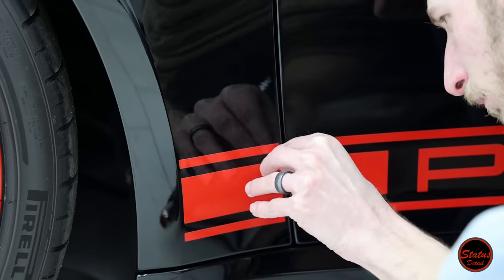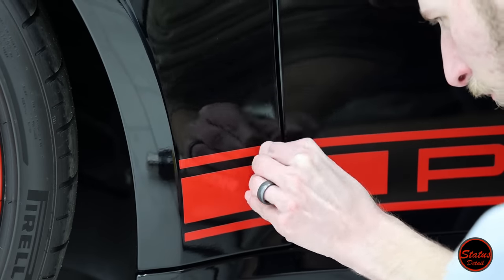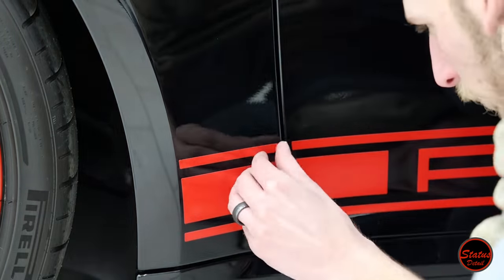On this car, we did have to do some sticker removal because we were doing a full front paint protection film install, so the doors were not going to have PPF.